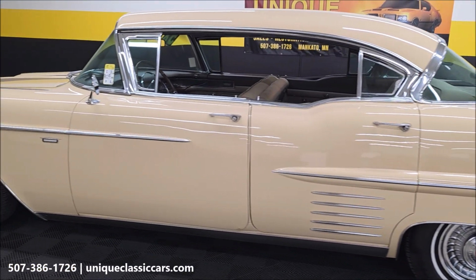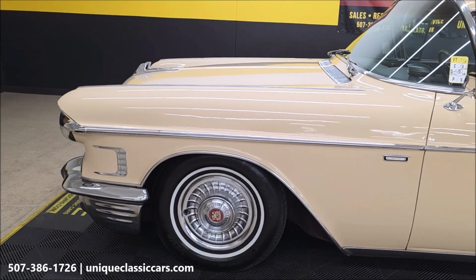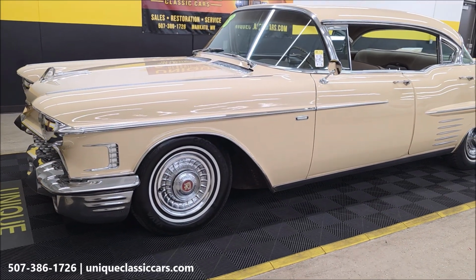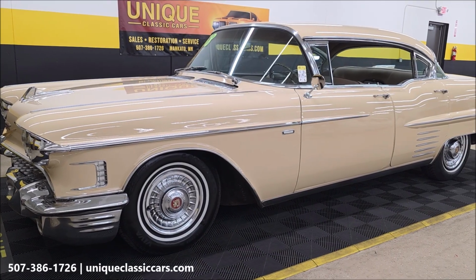And you can look at the data tag in the still pictures. You're going to see that this did come with the Easy Eye glass. Also came with a heater, electric 6-way seat, as well as electric window regulators.